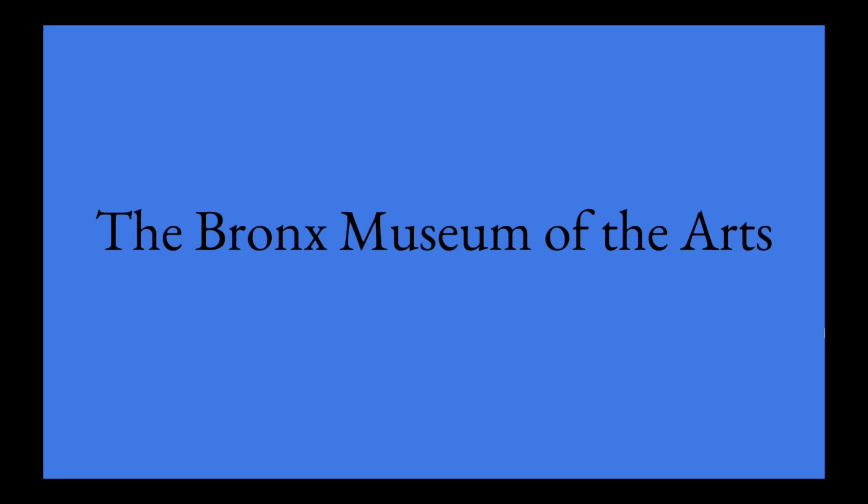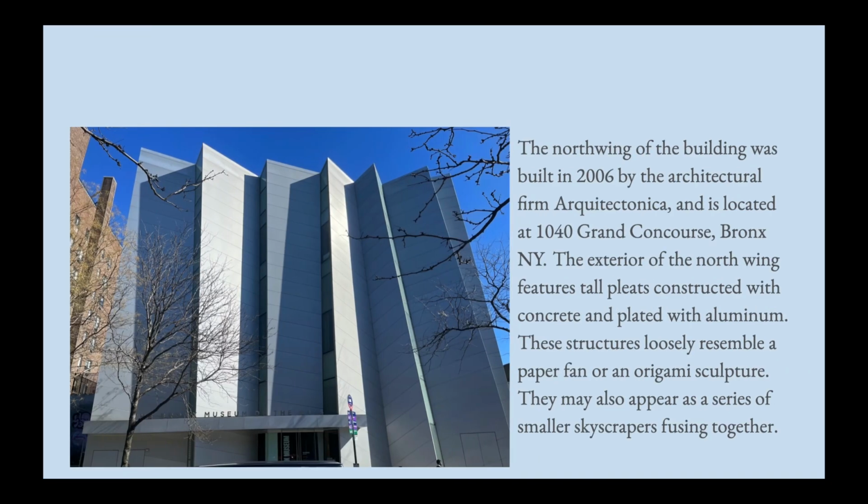The Bronx Museum of the Arts. The north wing of the building was built in 2006 by the architectural firm Arquitectonica and is located at 1040 Grand Concourse, Bronx, New York.